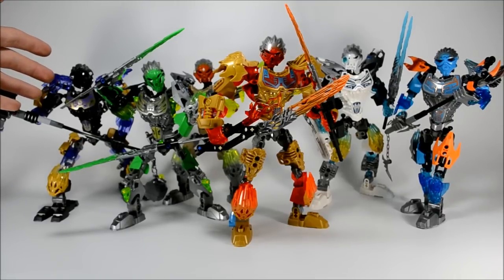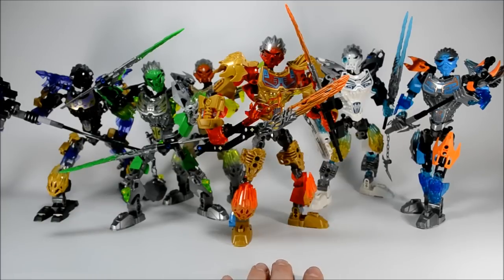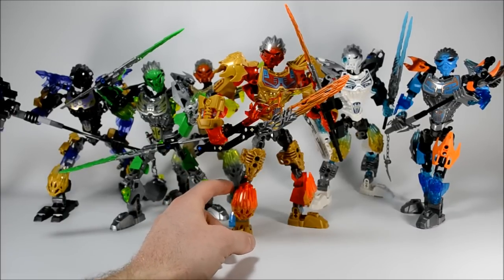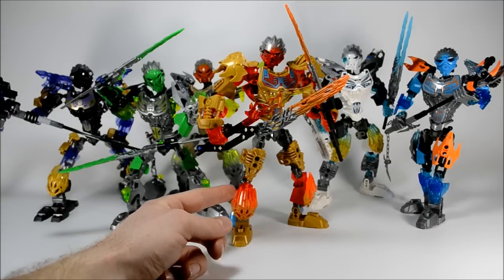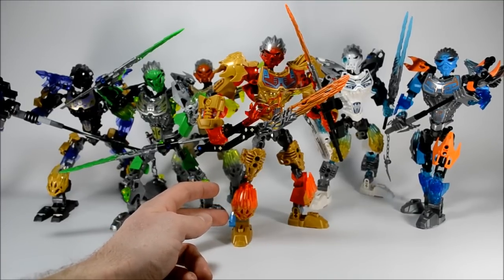And Onua's color scheme I really like as well. It's very coherent. Black, purple, and gold. They got rid of the silver, which I'm kind of happy they did because, well, it didn't look bad on the 2015 version of Onua, but there was just so much silver in all the other figures. Then again, Tahu is just gold and orange. No, just kidding. There's 2 red armor pieces down here, which you can barely see because of these pieces, which I do like. And these ones specifically on Tahu flow really nicely. It looks like it's actual flame right there coming from the gold.